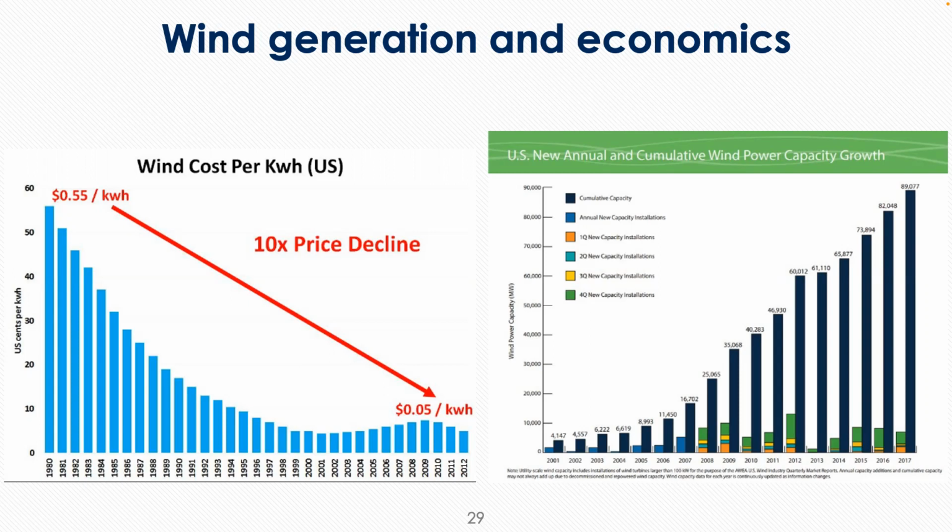And that has resulted in this. So huge growth in wind capacity, right in the inverse at the same time that these were getting a lot cheaper. There are also policies that help promote this power generation technology, either mandates or requirements to deploy renewables or economic subsidy policies.